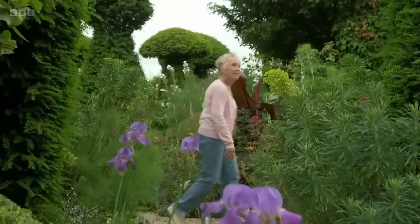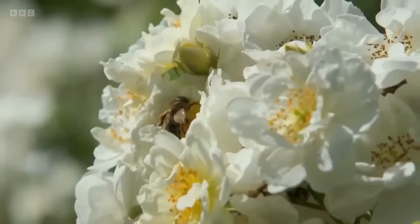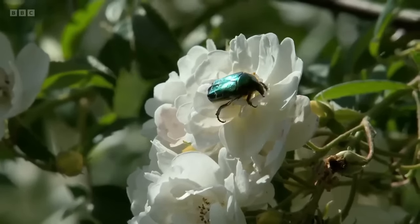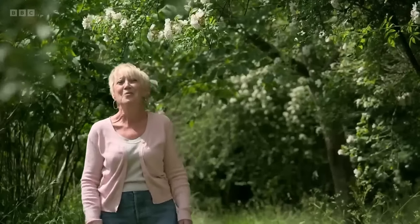Carol surrounds herself with seasonal splendour at Hannam Court, a garden that is brimming with roses. It just says, summer, aren't we lucky to be alive? The insects are buzzing, the birds are singing, and the flowers are certainly blooming.